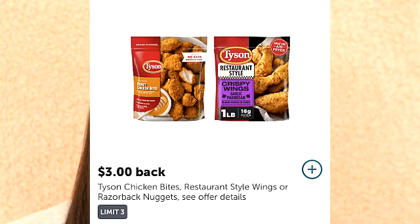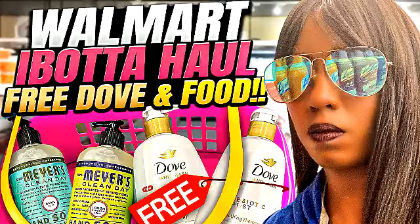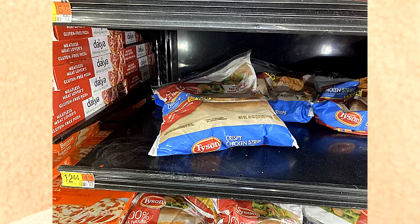Now with these particular items, the buy one get one free deal we had a couple weeks back, I will have that video linked down below. Those deals were much better. These particular deals, you either have to buy two or you have to buy a larger size. So I don't think these are good deals this week.